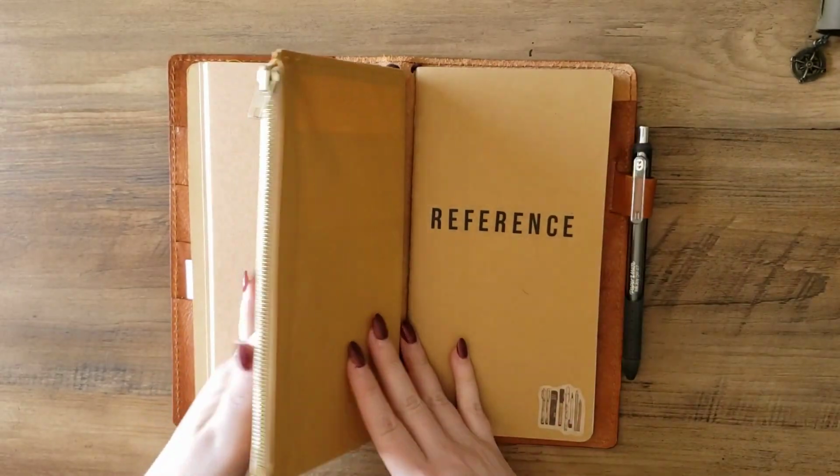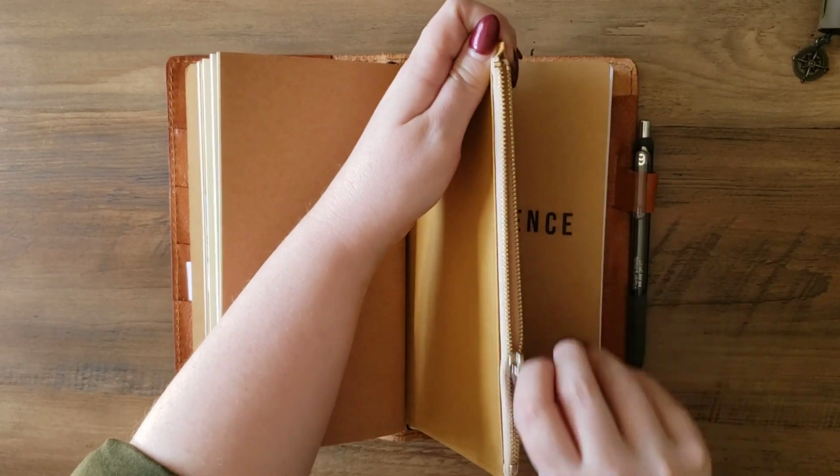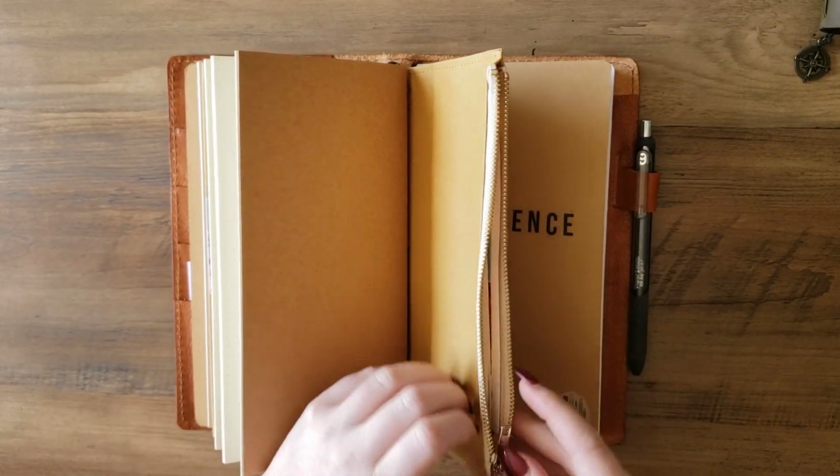Right, here is that second half of the accessory pocket, and I think I just have some coupon codes in here as well.